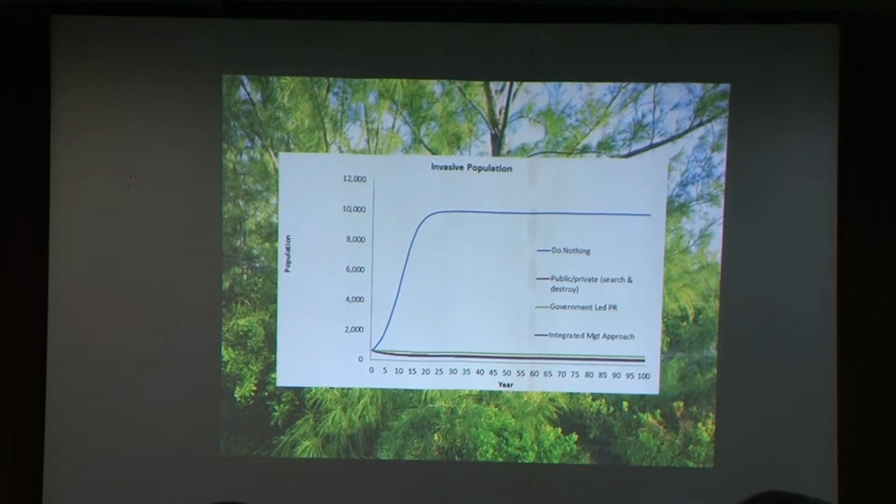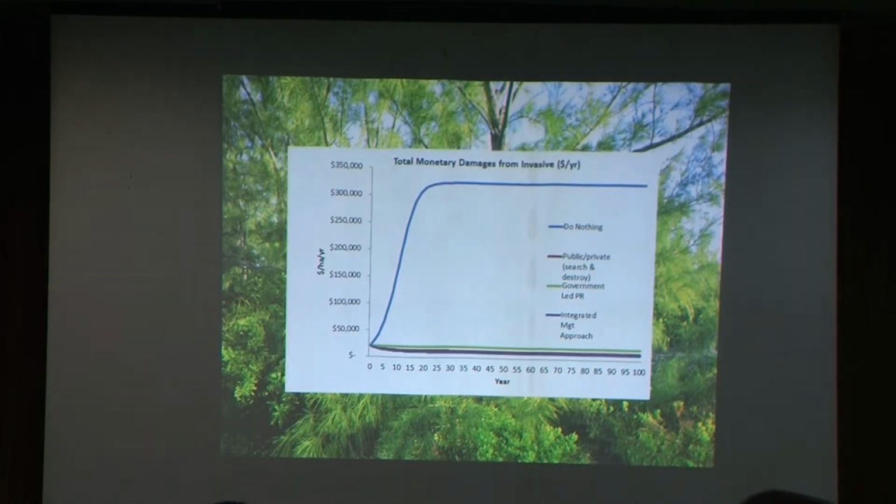Okay, and monetary damages from invasive species per dollar per year. Once again, if you're doing nothing, you're going to spend roughly about $300,000 around year 15, year 20. So it's going to be an expensive project just to do nothing, which is why some management intervention is needed.